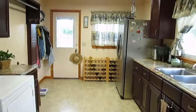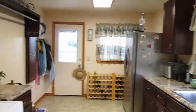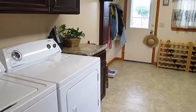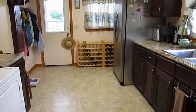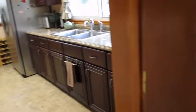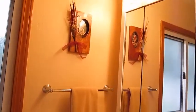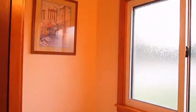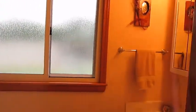Off of the kitchen, you have the laundry room with additional prep room, sinks, counters, beautiful cabinetry. Steps to a restroom from the kitchen. Right off the kitchen.